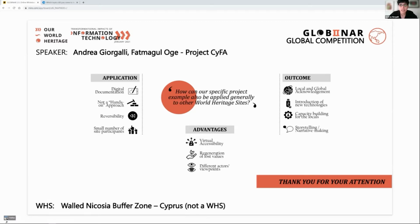The main one is virtual accessibility due to the current COVID situation. Also, as Fatmagul said before, it is a very effective way to promote tangible and intangible heritage digitally all around the world. Another advantage is regeneration of lost values, where the buffer zone at this point has become a ghost area to the local communities, and the local heritage values need to be addressed. Finally, another benefit is that the actors involved can provide different points of view by engaging and sharing important information and documents regarding the site.